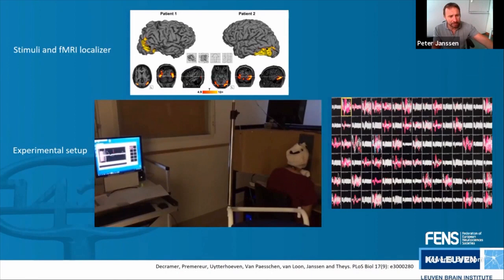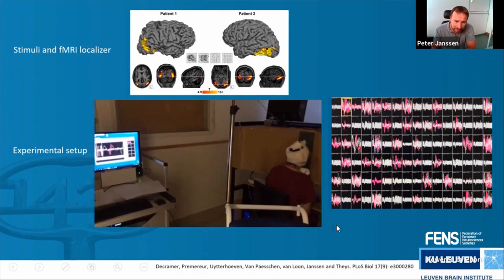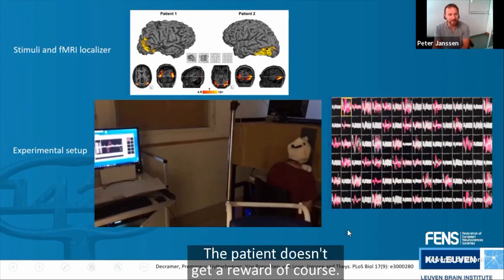This is the cell that we are recording now. It's a very big action potential. The patient is passively fixating now, images of objects on the screen. You hear the beep, which is the reward that normally the monkey would get. The patient doesn't get reward, of course.